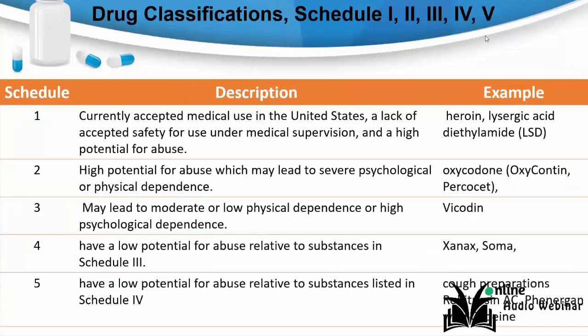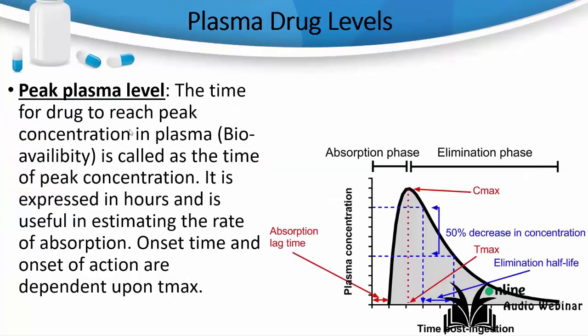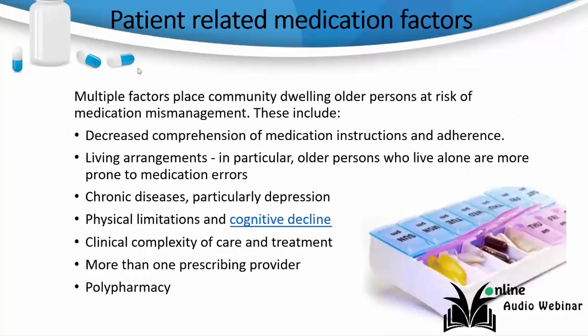So here's our schedule 5 here. Now, drug allergy symptoms we have to watch for in our patients. Peak plasma level is the time for the drug to reach peak concentration. Half-life is the elimination half-life of a drug. It's defined as the time it takes to reach the concentration. Steady state, that's going to be our Coumadin. Remember, it takes 3 to 5 days to build up an effective level in the body. A lot of medication factors.